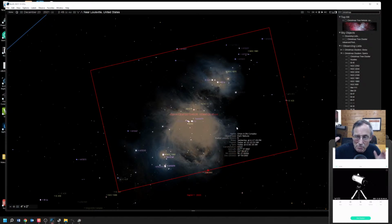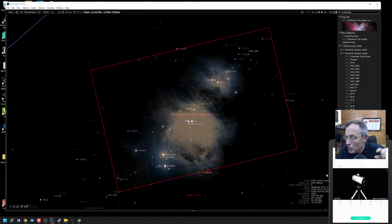And look how much space they take up in our RASA 11 frame. We're using a RASA telescope. You can see it down here, perhaps in the lower right.